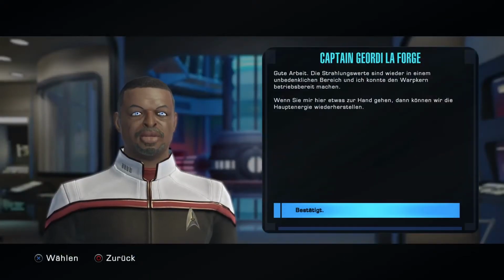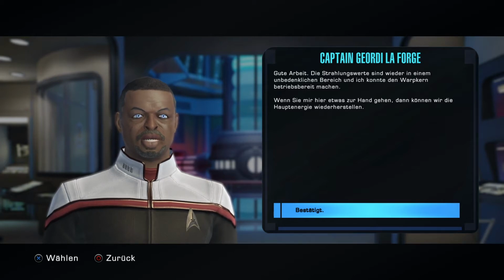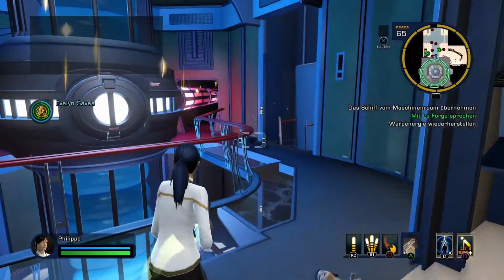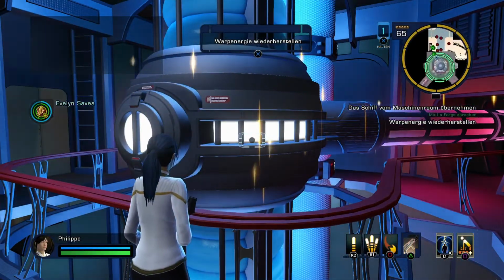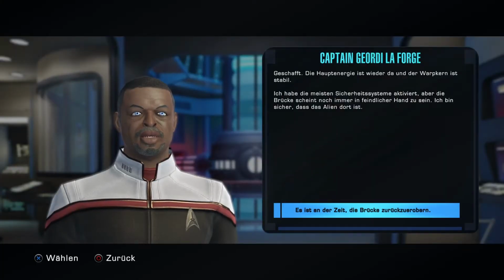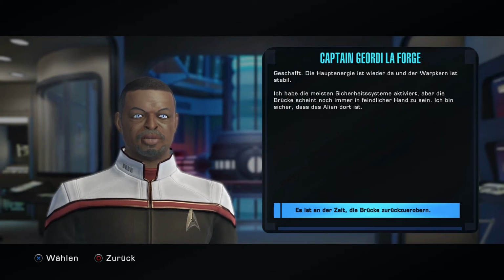Nice work. Radiation levels are back in the safe zone, and I've managed to prime the warp core. Give me a hand with it, and we can restore main power. That did it. Main power's back online, and the warp core is stable. I've activated most of the security systems, but it looks like the bridge is still under enemy control. It's a good bet that's where the alien is.